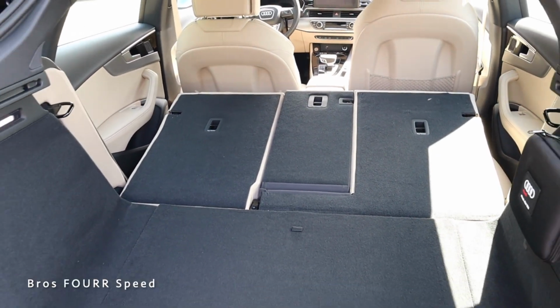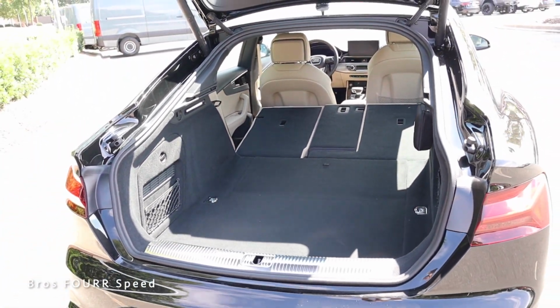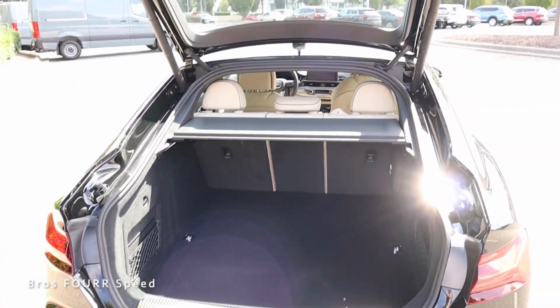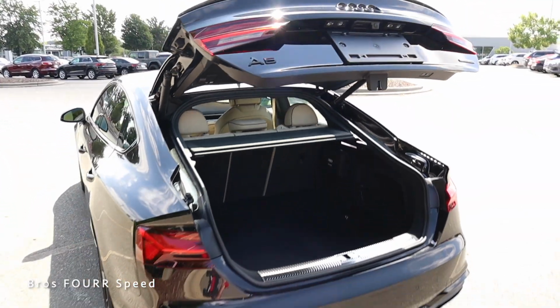And then when you fold those back seats down, this gives you, like I mentioned earlier, a lot more interior storage. Very practical for this vehicle. So if this is your only vehicle, you have a lot of usability for it. Now with the power liftgate, you can close and lock the vehicle. The one on the left side will just close it.